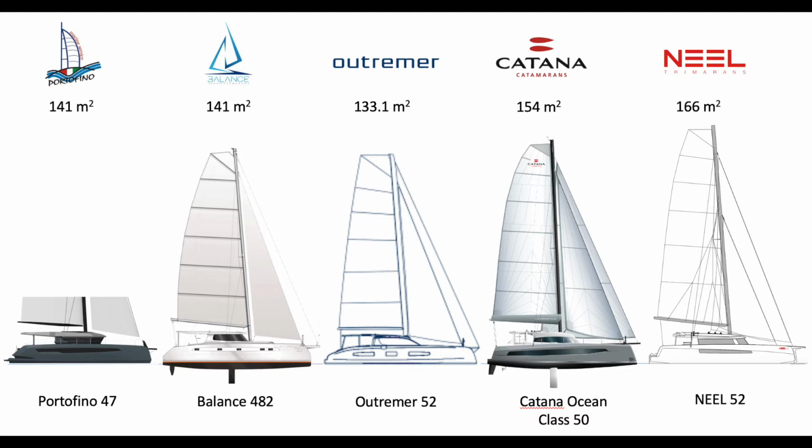And you can see in the profiles just how attractive that NEEL 52 actually is. She's got quite a low profile. She has a dominating presence at the dock. You wouldn't call it low freeboard when you're standing beside her, but you can see in full profile here that it's not an excessive freeboard.